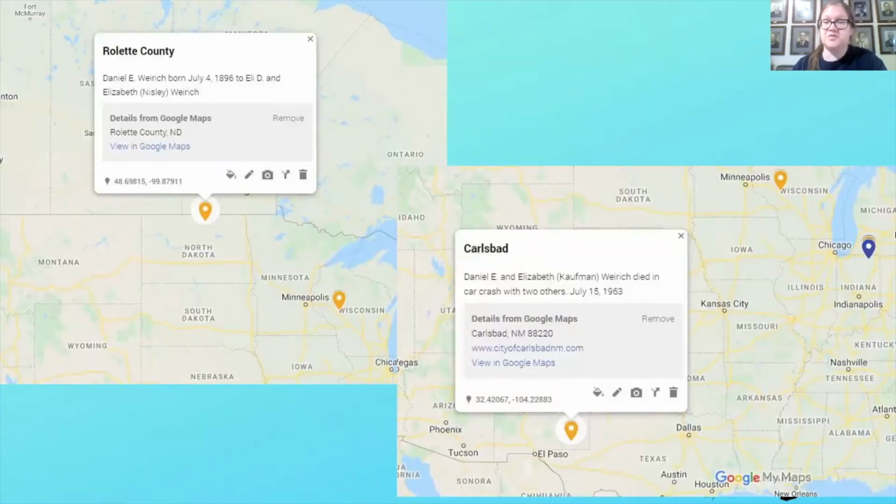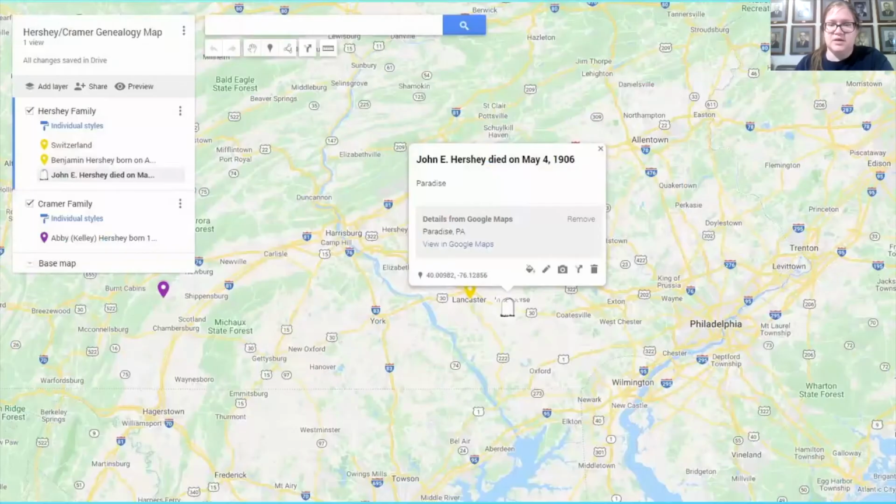And then you can put information in here. As you can see, the marker in North Dakota says my great-grandfather, Daniel E., was born on July 4th to Daniel E. and Elizabeth, and that he was born in Rolette County in North Dakota. And then you can see the marker in New Mexico that same Daniel E. and his wife Elizabeth died in a car crash with 2 others on July 15th, 1963. So it's just really, really cool.